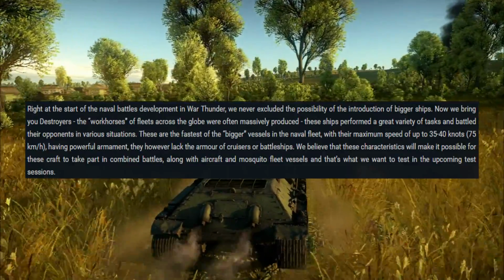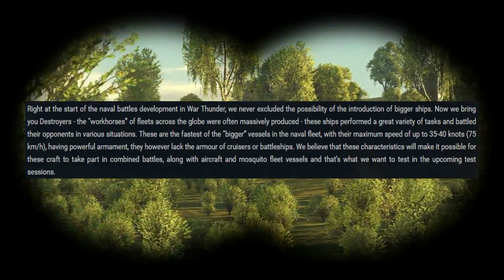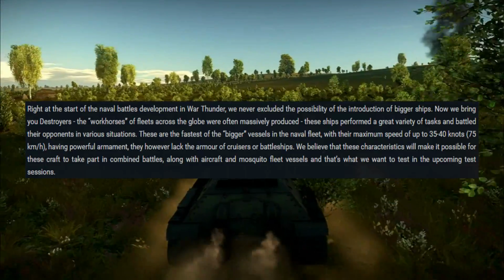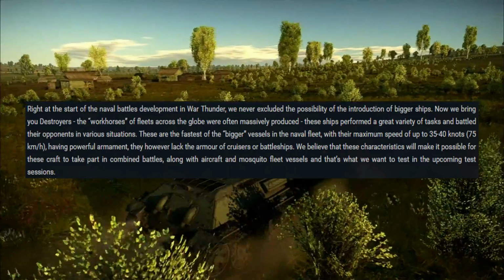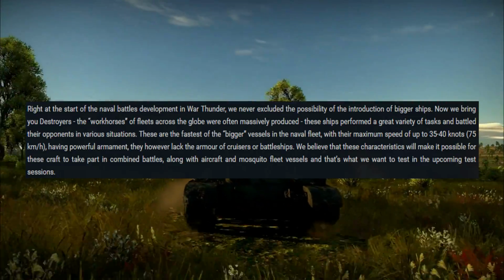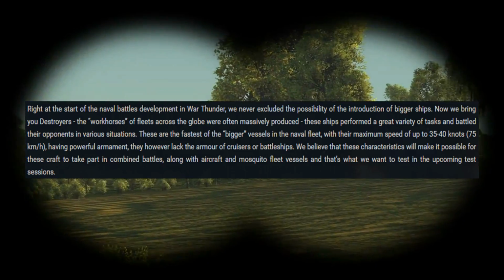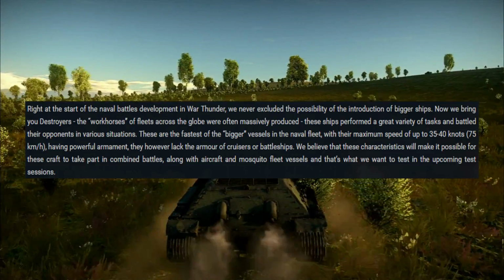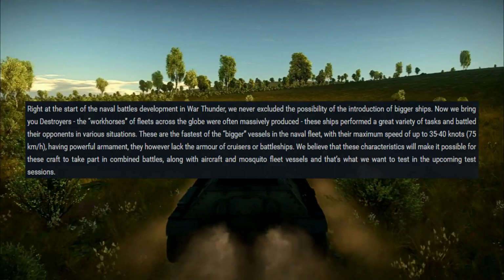These are the fastest of the bigger vessels in the naval fleet, with their maximum speed of up to 35 to 40 knots, 75 kilometers an hour. Having powerful armament, they however lack the armor of cruisers or battleships. We believe that these characteristics will make it possible for these craft to take part in combined battles along with aircraft and Mosquito fleet vessels, and that's what we want to test in the upcoming test sessions.